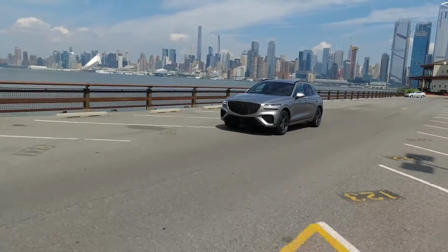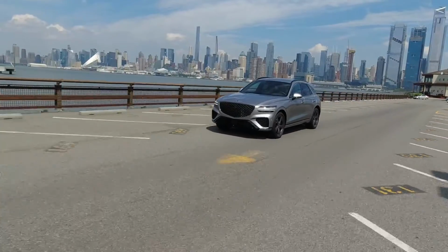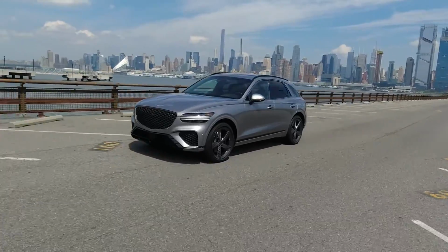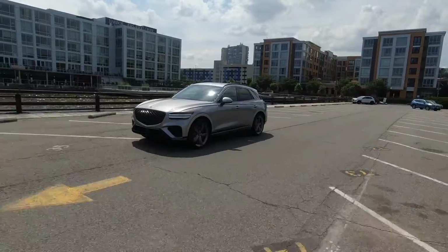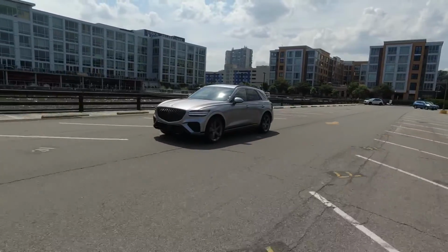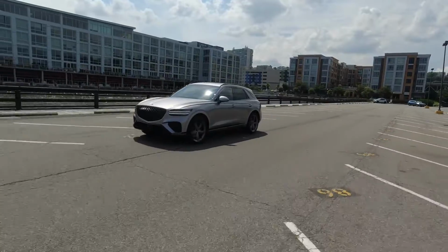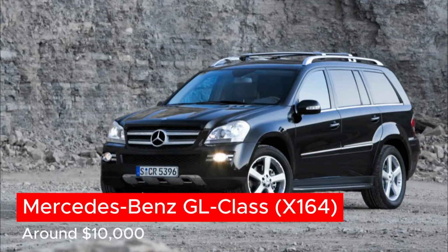We all love the comforts, features, and performance of luxury cars, but if you need the extra space and capability of an SUV, that usually means you'll need to fork over a hefty chunk of change for a luxury SUV. So you're in the right place if you're looking for a high-end luxury SUV at a fraction of its original price. Let's get right into it with the Mercedes-Benz GL Class.